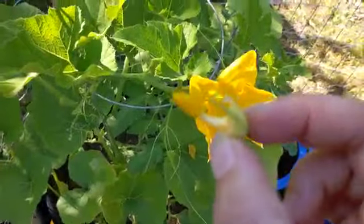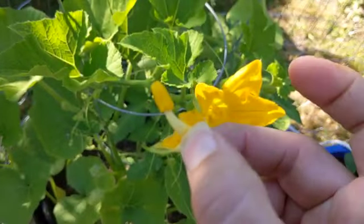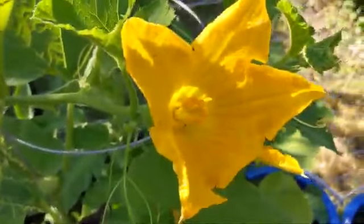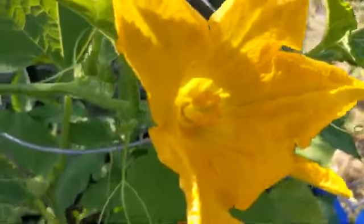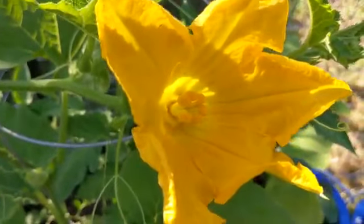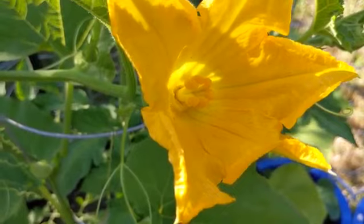So it looks a little different. You can kind of see that some of the pollen grains are missing. Could you imagine if we had to do all that by hand all the time? You can see all the tiny little bugs in there too. They'll accomplish the same thing if they visited the male flower.